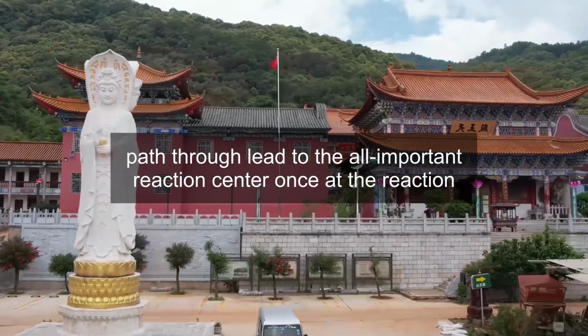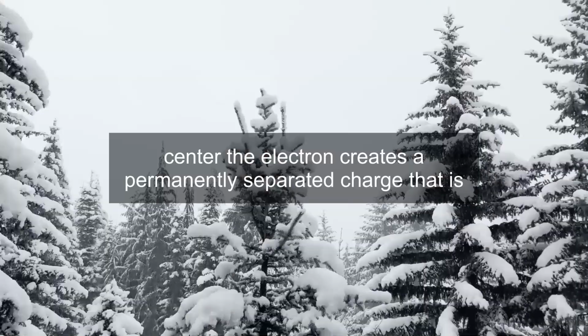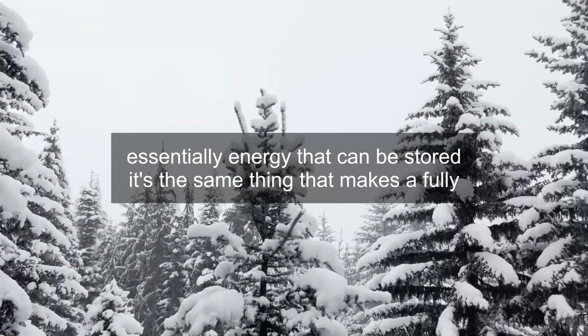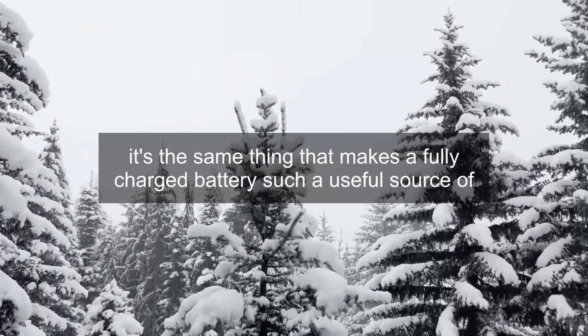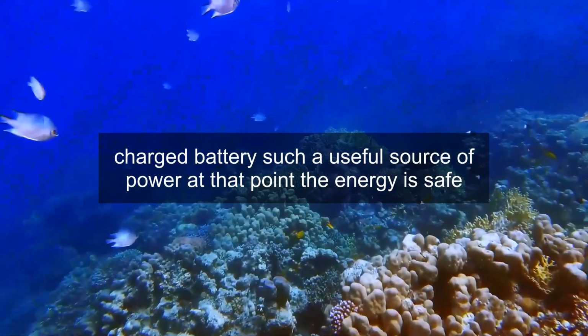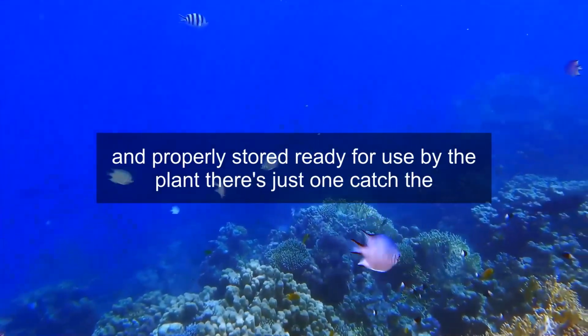Once at the reaction center, the electron creates a permanently separated charge that is essentially energy that can be stored. It's the same thing that makes a fully charged battery such a useful source of power. At that point, the energy is safe and properly stored, ready for use by the plant.